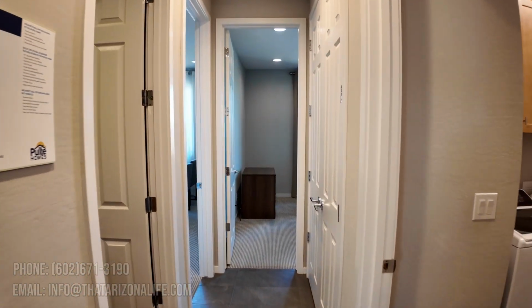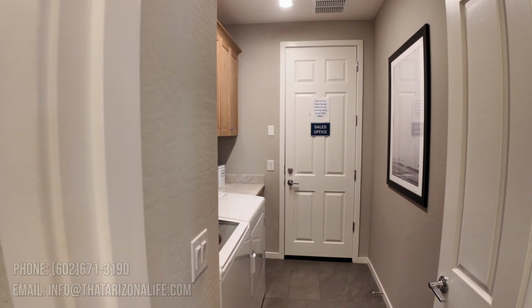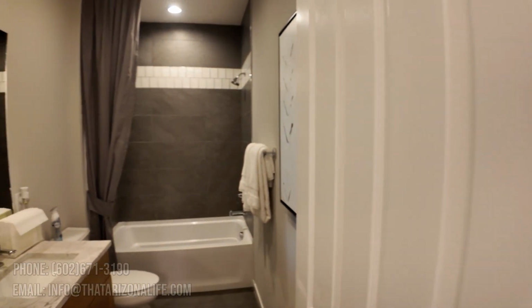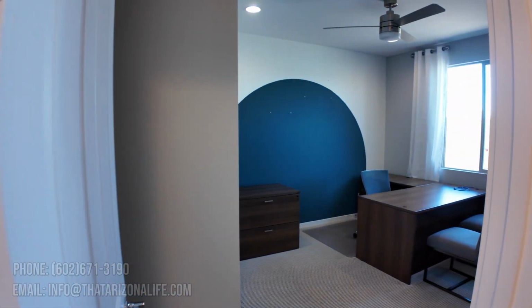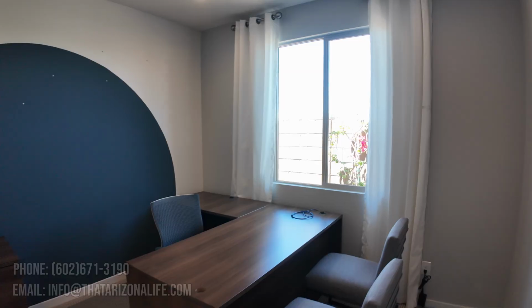Yeah, absolutely. And then over here on the other side of the home is where the other bedrooms are, right? So we saw the mother-in-law suite, and then we have the guest bath here. And then the two other bedrooms right here. Okay, perfect. I was trying to figure out the floor plan. So that's good. And this one is nice.